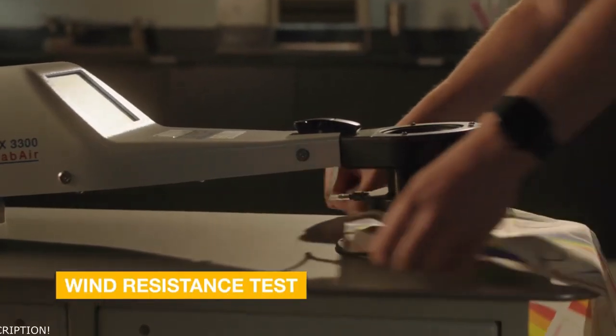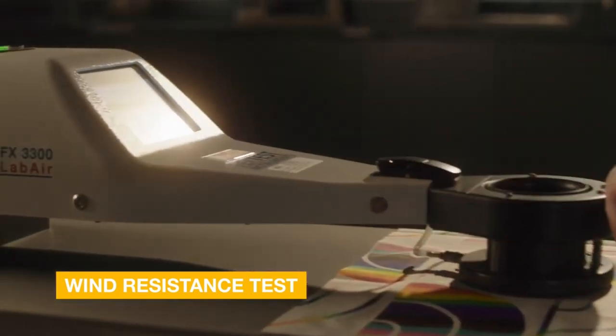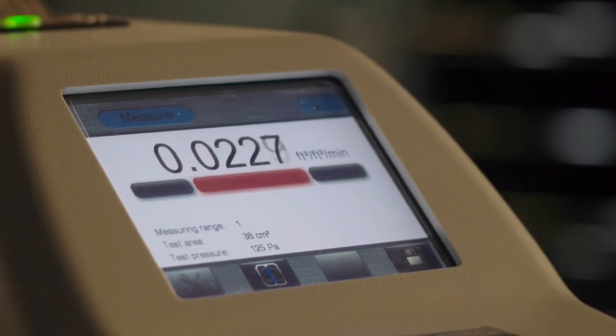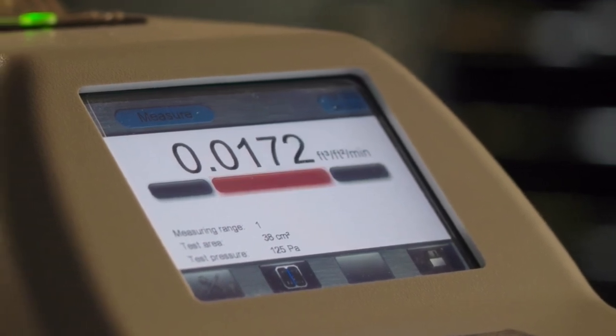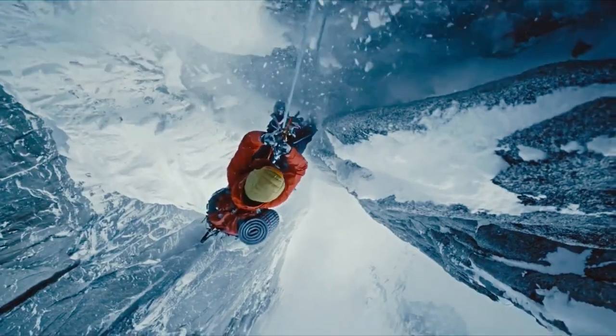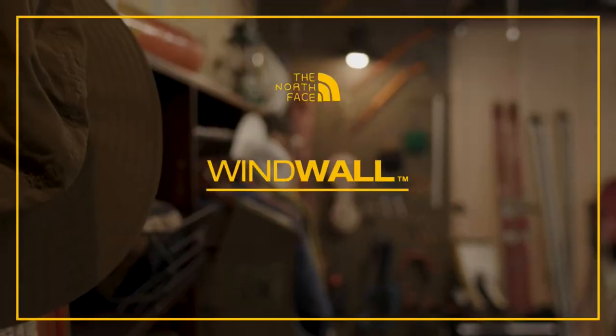The way we calculate wind resistance is by measuring the CFM, cubic feet per minute, which tells us how much air passes through fabric. This process helps determine whether a garment is windproof or highly wind resistant. So, no matter the season or the activity, there's a Windwall product that will help protect you from the high winds and harsh elements.